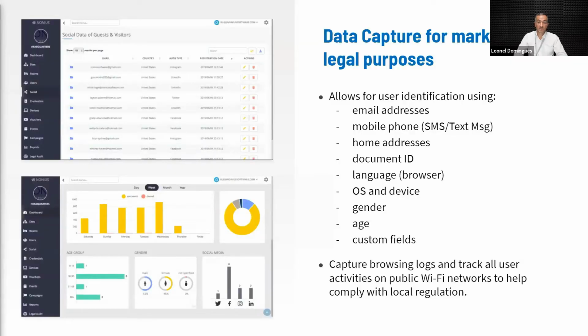Now, let's talk about data and data collection. You will see that many clients, in any market, will ask for these kinds of features. Data is considered very important. Data is gold, people say. And we can help you with that. Gialto, the platform we offer, has some mechanisms to do data collection for marketing purposes.